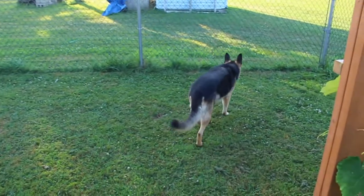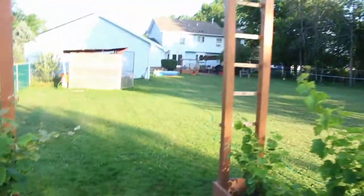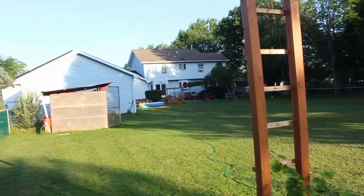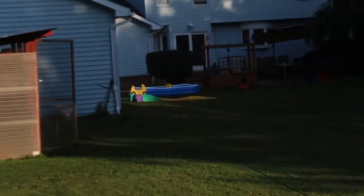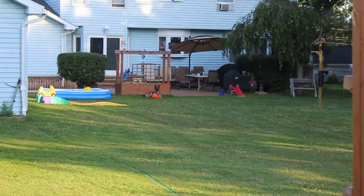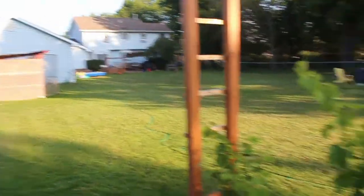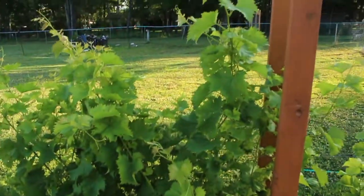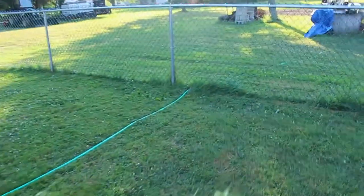And there's Miss Minnie. She's always accompanying me. Bear likes to stay way back. You can see Bear, there's Bear right in front of the arbor. Okay. Again, grapes are learning. They have to be trained basically on how to do what they need to do. Okay.